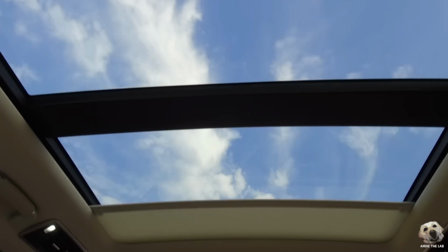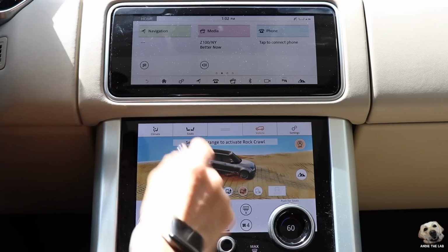The 2018 Range Rover Supercharged is beyond impressive. If I had to summarize some of my most favorite features, it would be the huge panoramic sunroof, the vents along the back so Andie has direct airflow, the crystal clear touchscreen display, this armrest, which is the coolest thing ever, and the tailgate.